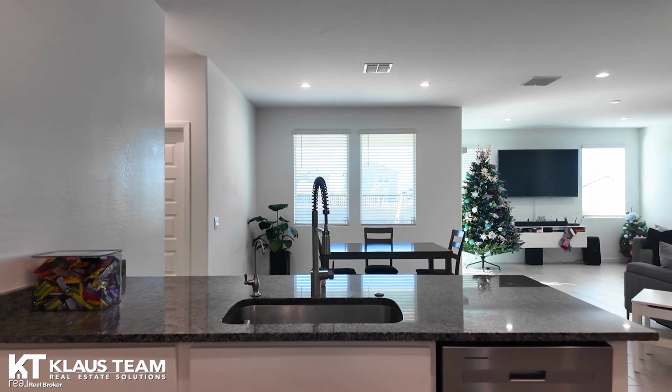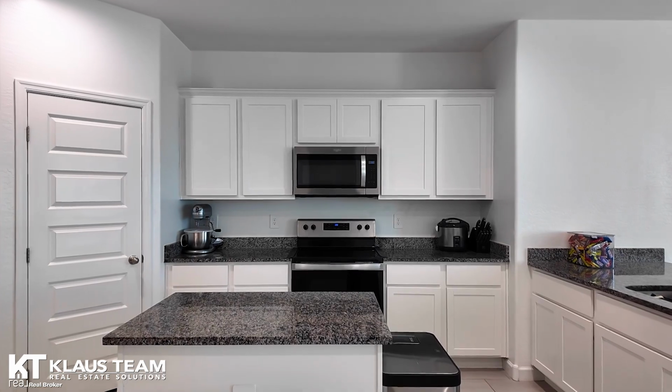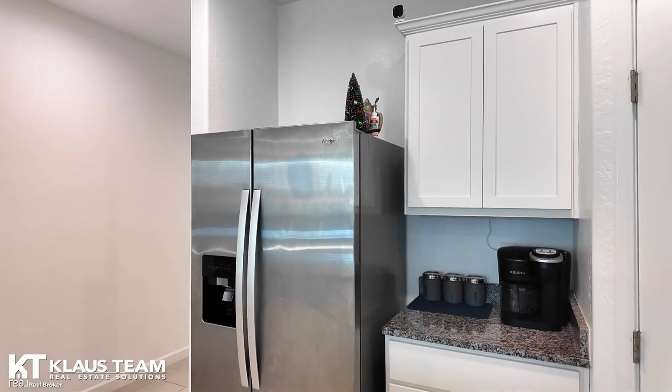The kitchen is a showstopper, featuring granite countertops, stainless steel appliances, a spacious breakfast bar, and plenty of cabinets with a pantry for your storage needs.